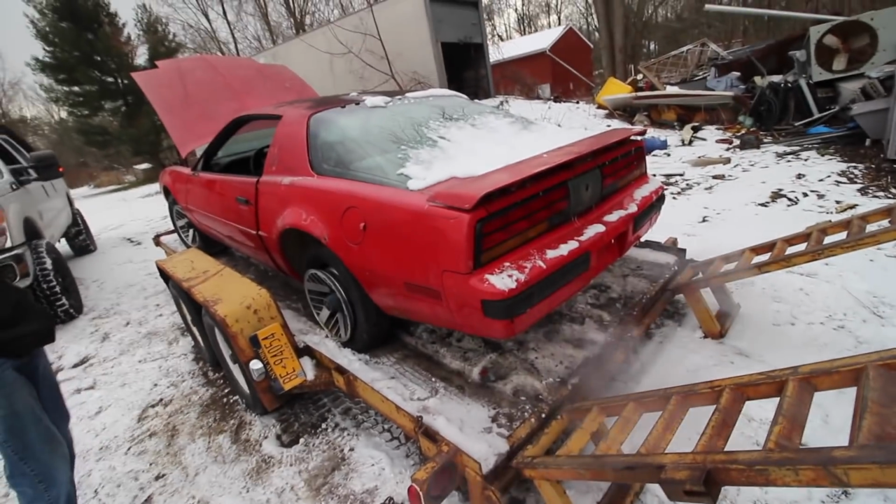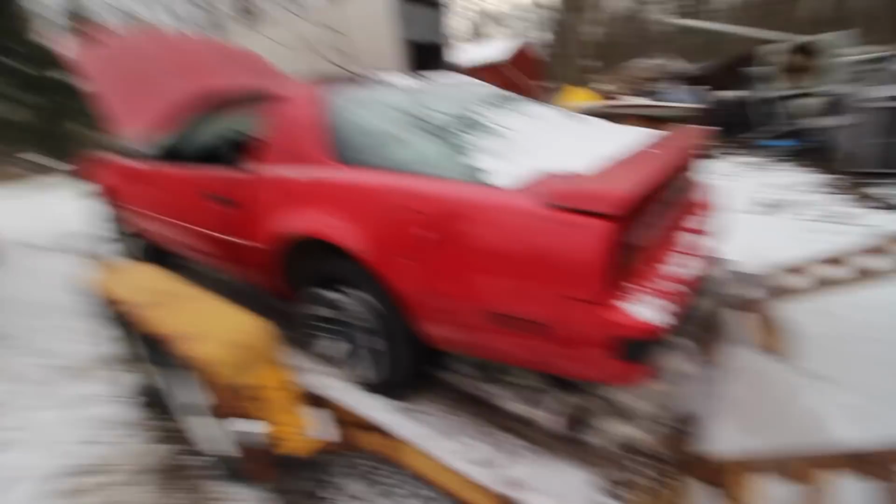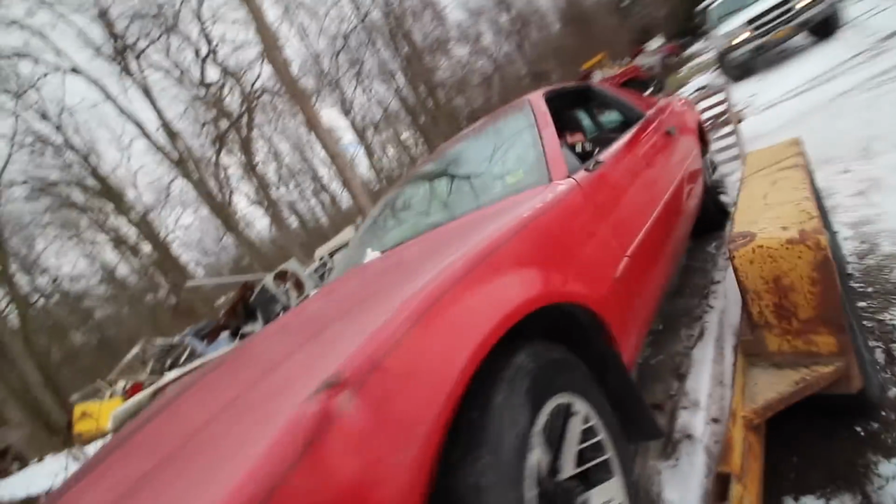All right, it's going now. Got her fired up. Give it a little pep. Give it a little rev up. No, she's not ready. Not ready. Good to go. Get it off the trailer.